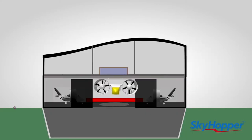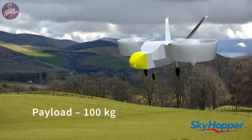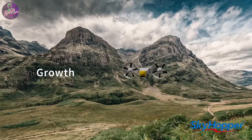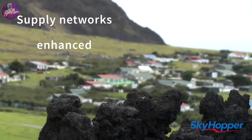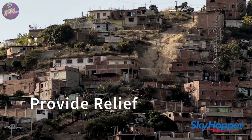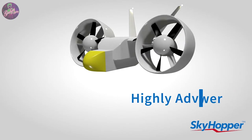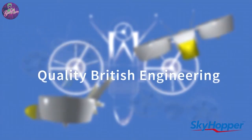Skyhopper is an electrically powered autonomous cargo drone. With a target payload of 100 kilograms, it's ideal for serving isolated areas. Locations far from normal distribution could grow, supply networks in rural areas could be enhanced, and communities in urgent need could get relief. Highly advanced technology, environmentally friendly electric power, and quality British aerospace engineering are central to Skyhopper.